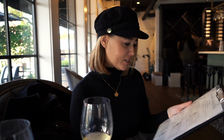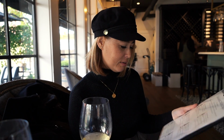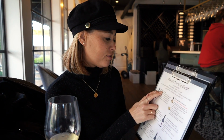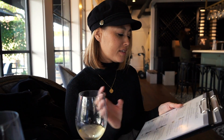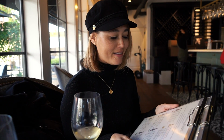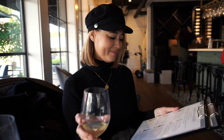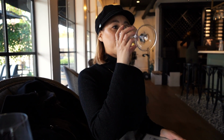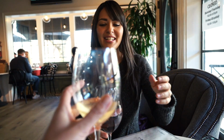And I started off with, what was it? Oh, here it is. The 2015 Trolley Ynez. And this is really good. It's retailed at $34. And it has an aroma of lemon, honey, and a touch of jasmine. Yes. Cheers.